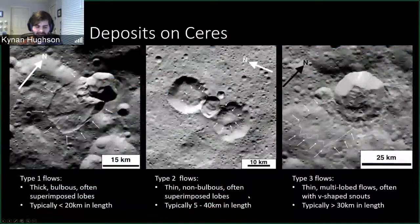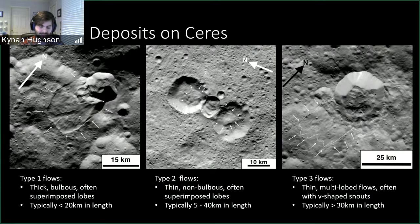Now, this harkens back to some work that we did when we first arrived at Ceres. Ceres is no stranger to lobate deposits and landslides. In fact, it has one of the highest concentrations of mass wasting features of any object in the solar system, with nearly every crater exhibiting some form of secondary mass wasting. Brittany and I did a lot of work looking at the global density of these features on Ceres, and found that they generally fall into three archetypes.